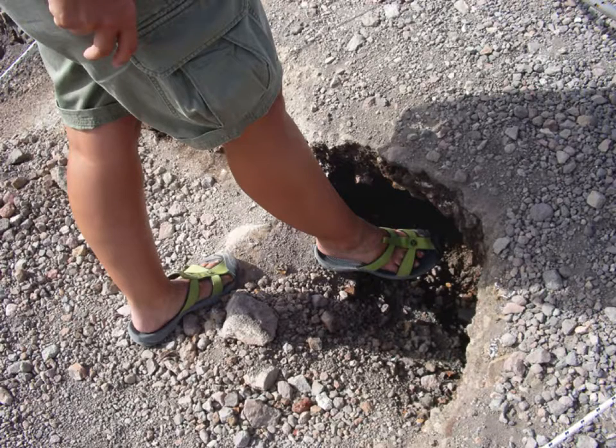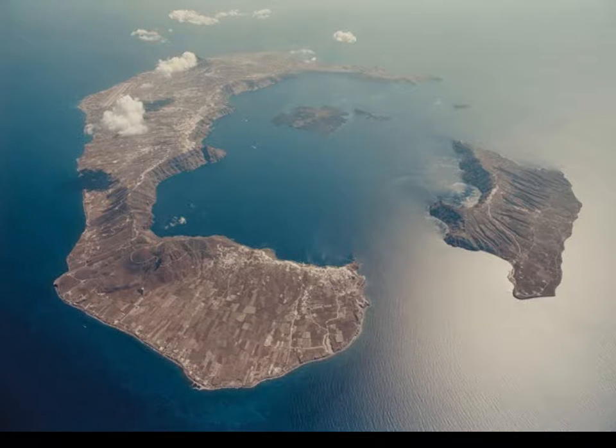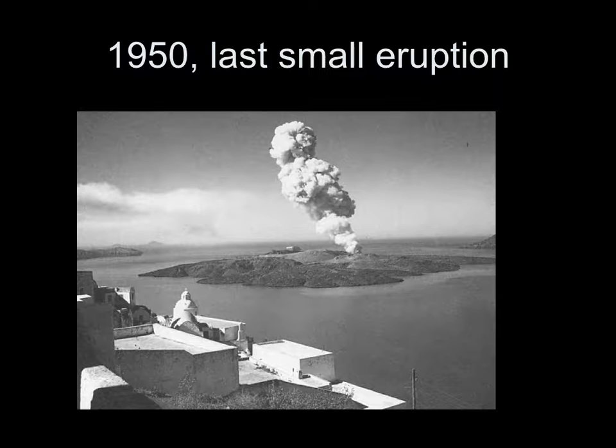Here is one of the very many holes that release sulfur gases. You have that egg smell, and they leave a yellowish hue on the rock. So it's still an active volcano. There are some views of that caldera, you see the beautiful rock of the island. And there's an aerial view, and you can very clearly make out what would have been the volcano in the middle that caused that collapse all around it. The last small eruption was in 1950, and that was captured there in the photograph. So potentially something could happen again in the near future.